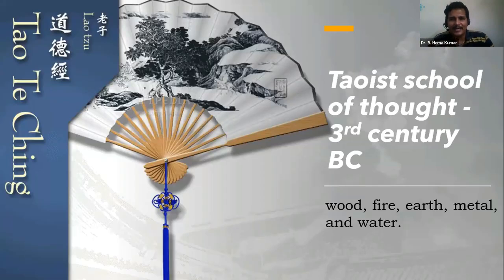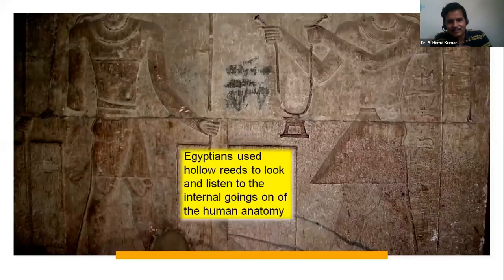And we'll move into the Chinese, the Taoist school of thought. They considered the body as having 5 different elements. Okay, wood, fire, earth, metal, and water. So these are the different perspectives and how the medicine field had its growth. And this is very interesting.